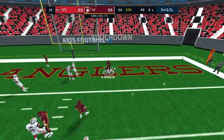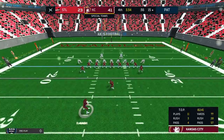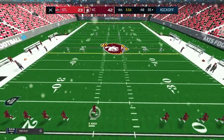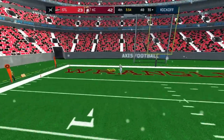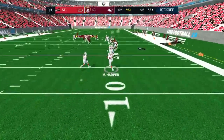It's caught for the score. With such a small part of the field to work with and a tight window to throw it through, that throw had to be perfect. It's good. Kansas City adds another score, 42-23. In many ways, this one was not the game we expected, Dave. But certainly, this type of lead has made a statement.